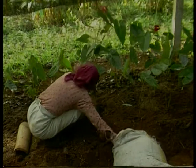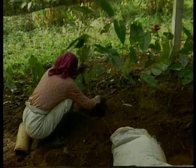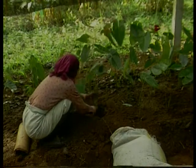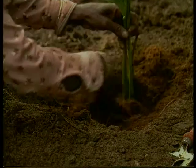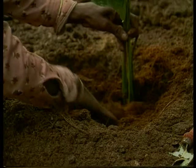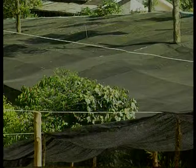Anthurium plants grow best at a temperature between 18 to 30 degrees Celsius, but will survive up to 35 degrees Celsius. If the temperature falls below 15 degrees Celsius, the flowers get discolored and subsequently the plant dies.